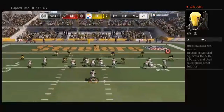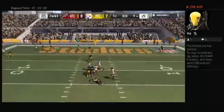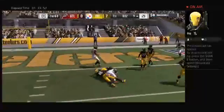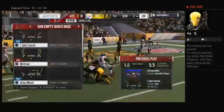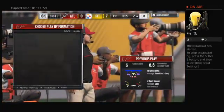Throwing again, Ryan. Buying time to his left. Stepping up, he'll try and run. And he's able to get it down to the 2-yard line. It'll be a gain of 6, and that's going to lead to a 3rd down.